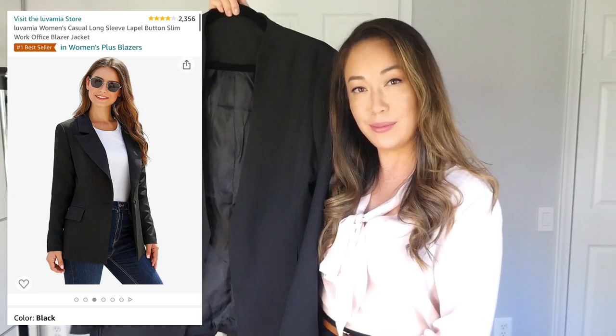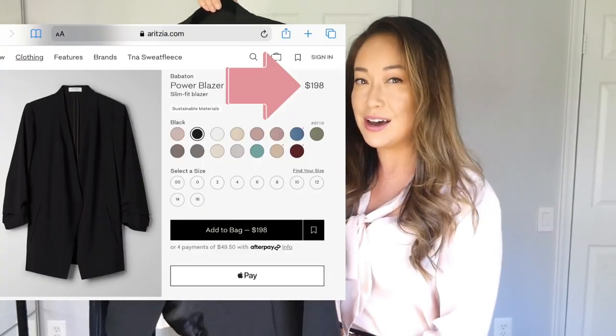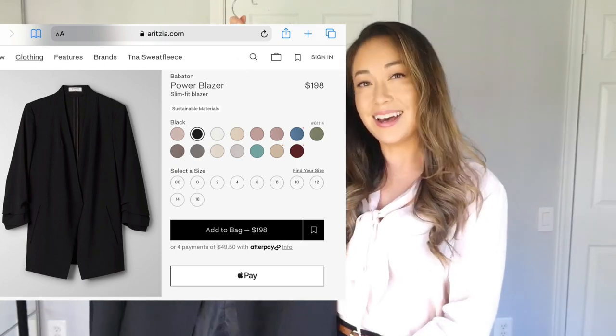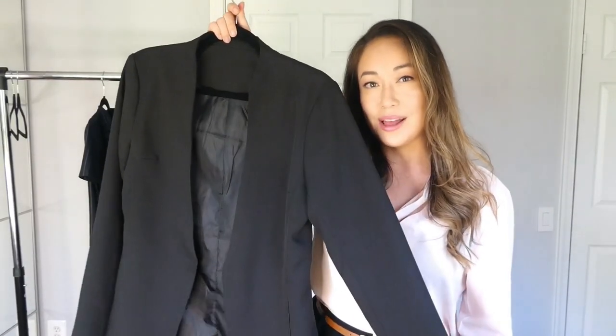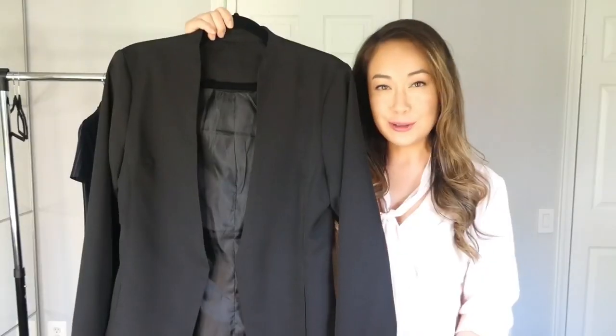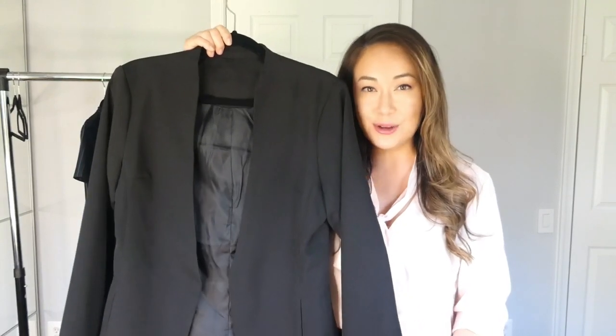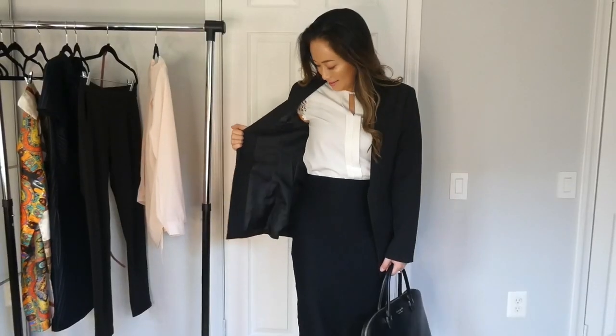This one did remind me of the Aritzia blazer that I have in different shades, but at a much cheaper price point. The color listed on Amazon is called Black Ink for this one, and it is machine washable as well. So if you want to roll up the sleeves or scrunch them up a bit, that's another option that you can do. Again, this blazer is a solid option for someone who's just starting out building their work wardrobe and they need to look professional, but they don't have much time or money.